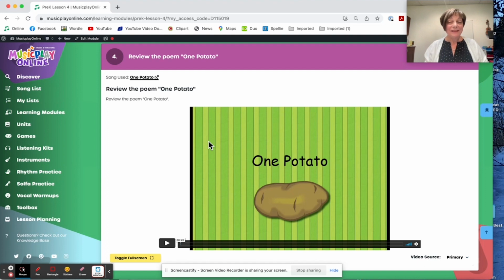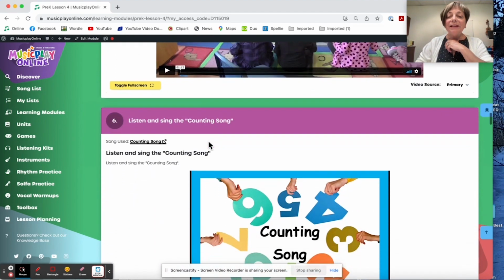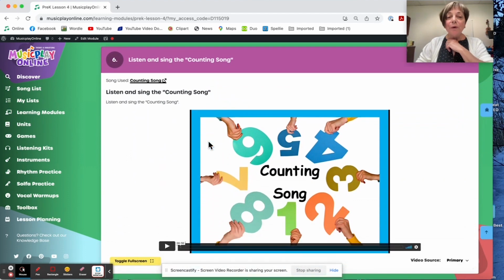Make them wait, make them anticipate. Hot potato, do it all again. Lots of fun for the kids. There is a kids demo as well that you can watch if you're not sure of what I'm doing.